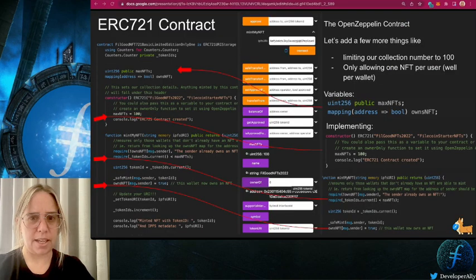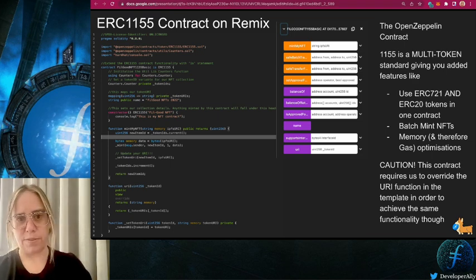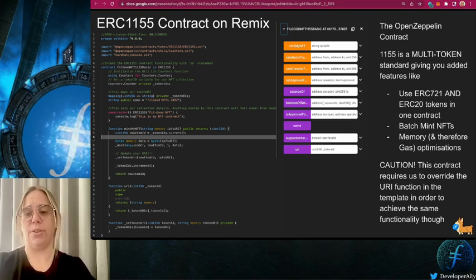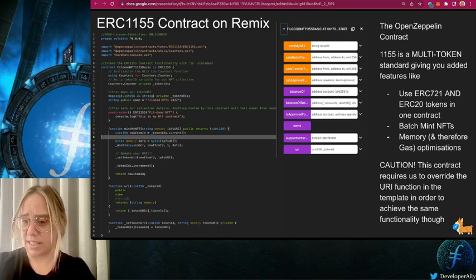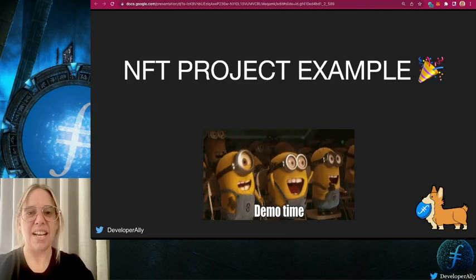Alrighty, I think I've spoken about that one. Great. So, yep. I've spoken about the 1155 contract on Remix, and there's a caution: this contract requires us to override the URI function in the template in order to change the same functionality though. But yeah, there are the optimizations I just spoke about as well.